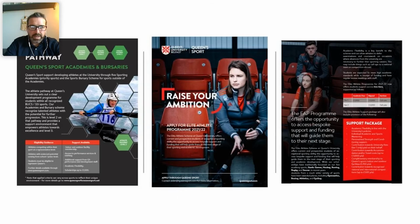Some of the support packages available would include fees contributions, accommodation contributions, clothing, access to the gym. We have a performance skills coach. We have an athletic development coach. So there's a range of personnel and layers of support that will be available if you're lucky to get onto one of those programs.